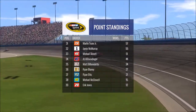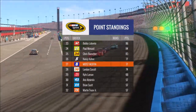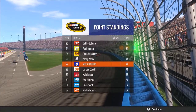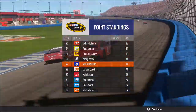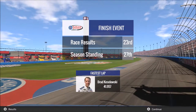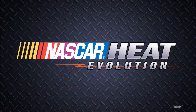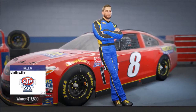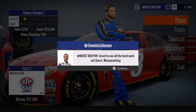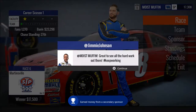Point standings. Johnson in the lead. Pretty good amount of points there. One up in the standings, a couple spots. Again, we need to get to 16th place, guys. Where we gotta be. So we just need to keep putting together top 20s and we'll get there. Finish event. Confirm. Awesome. Oh god, Martinsville. Oh god. And he's tweeting me. Earn a little extra.